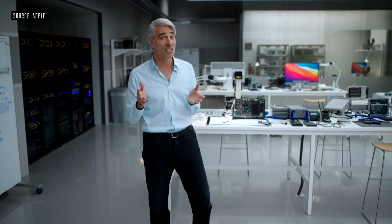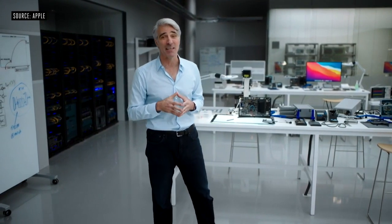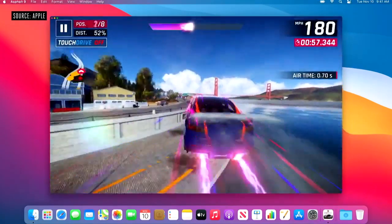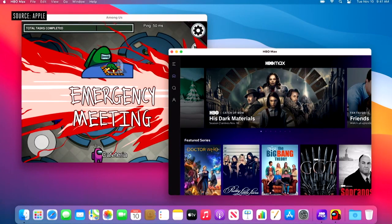For existing apps that haven't yet upgraded to Universal, Big Sur includes an amazing new technology, Rosetta 2. On M1 systems, Rosetta seamlessly runs apps built for Intel-based Macs. So even without an app update, you can keep working on that Fusion 360 project and get to the next level in your favorite game. And these new Macs can do something that no Mac has ever done before. For the first time ever, you can run your favorite iPhone and iPad apps directly on your Mac. So now we have all the technologies we need for the next generation of Mac, and it's time to introduce the first Mac with M1.